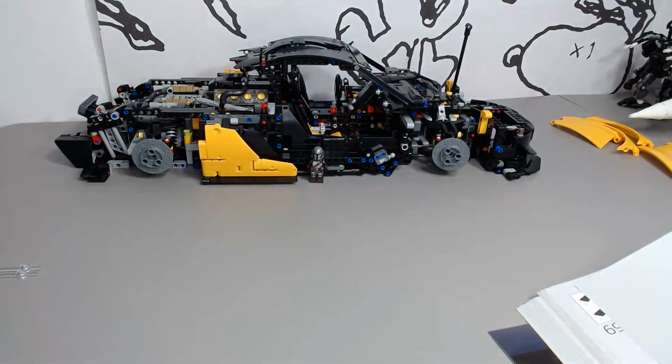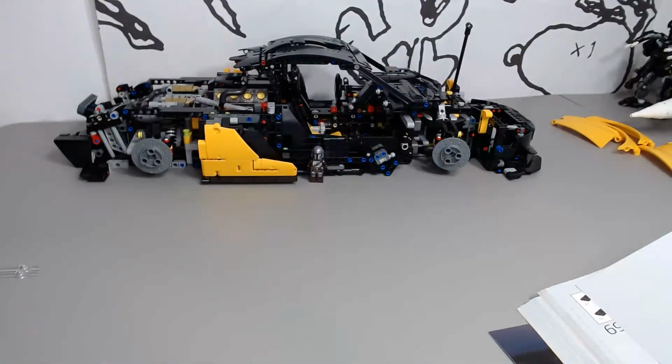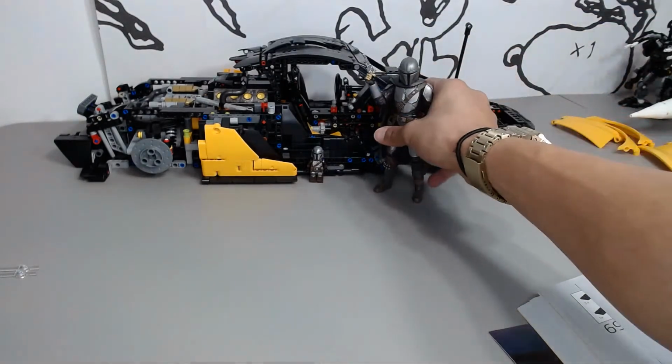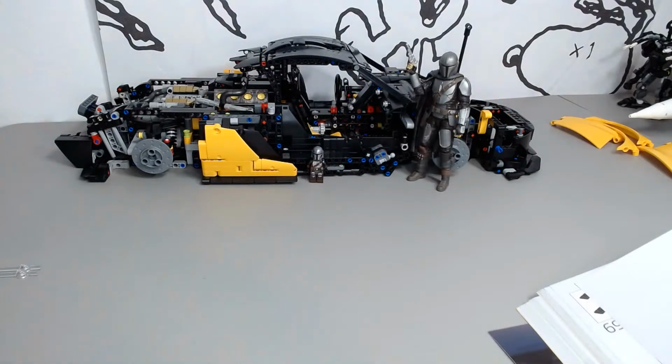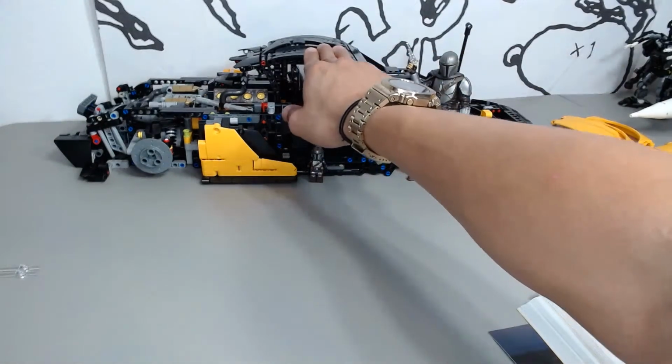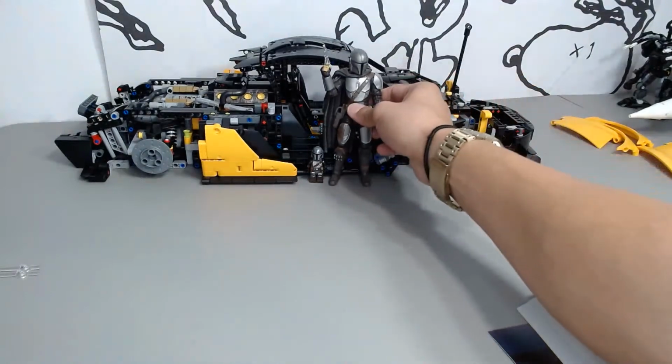And in case you are a figure collector connoisseur, maybe you have other figures and you're like, well, I don't have minifigures. I want to know what it's scaled like with like a Marvel Legend or an SH Figuarts. You're not getting either one of those. You're getting a Black Series Mando compared to it. So this thing is actually pretty tall. There's the roof. There's the Mando head.